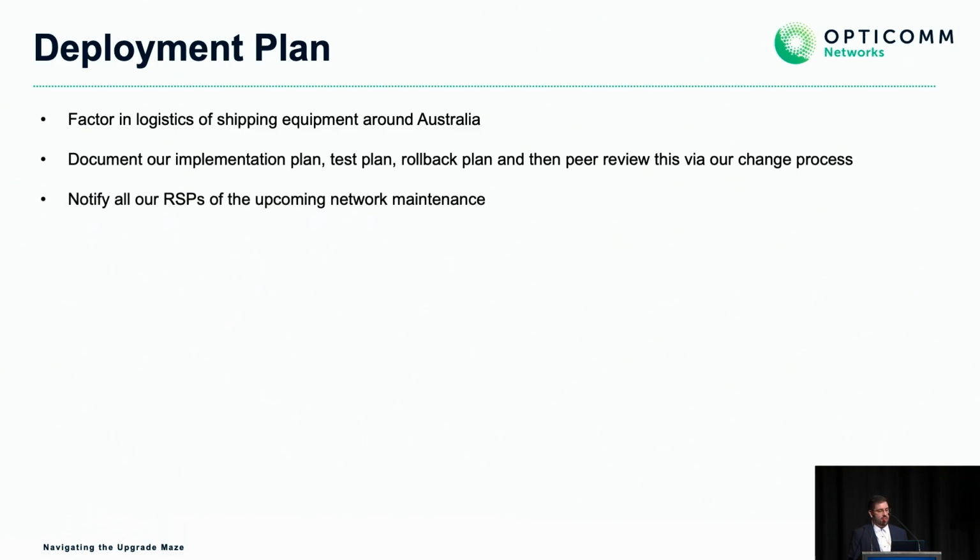We also need to notify the RSPs about the upcoming network maintenance. We are, like many carriers, actually contracted to deliver a minimum lead time for outage notices, with exception to emergencies. We certainly don't want to be treating software upgrades as an emergency because of a lack of our planning, so we need to plan when we're going to send these advisories out to our carriers, who can then send them on to their own customers, the end users.